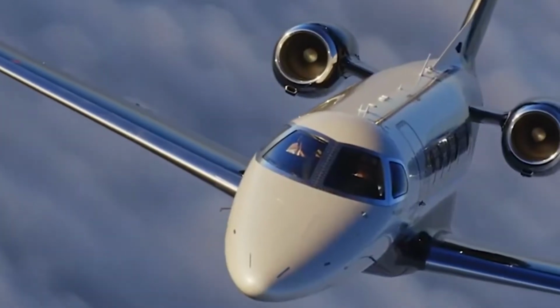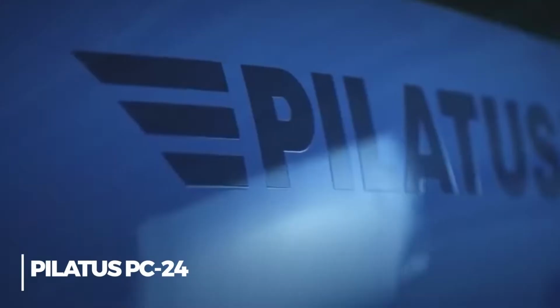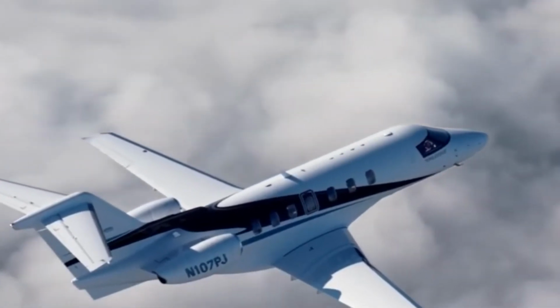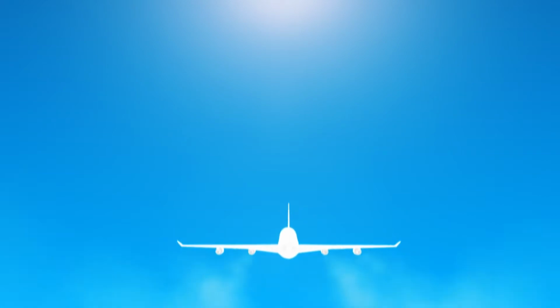However, the performance of the Phenom 300 is different from the versatility of the Pilatus PC-24, which is a multi-purpose powerhouse capable of moving from gravel to grass. Now the sensation is all around the HondaJet.